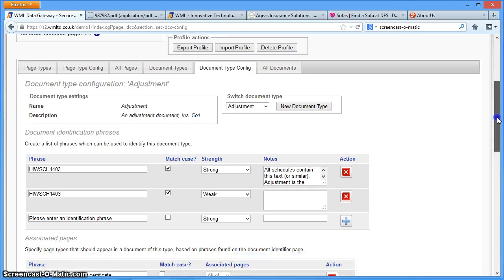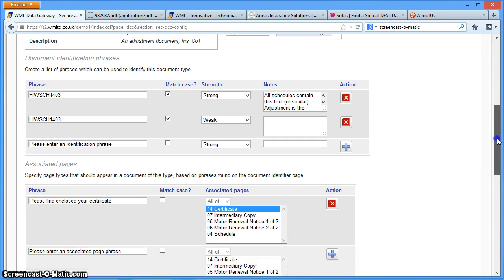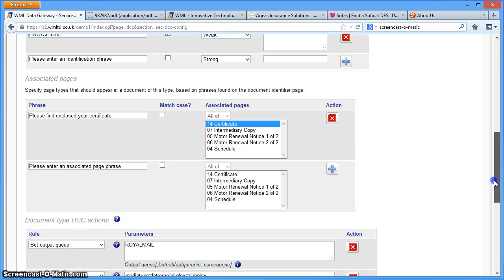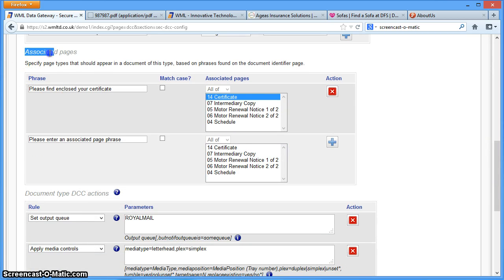In this configuration is how you set up each document type. For example, we're looking at the adjustment document type here, and if we go down a little bit, we see an associated pages section. If we put in the phrase, please find enclosed your certificate, if this phrase is found on the letter, then the associated pages must be found in the document for the document to be considered complete.